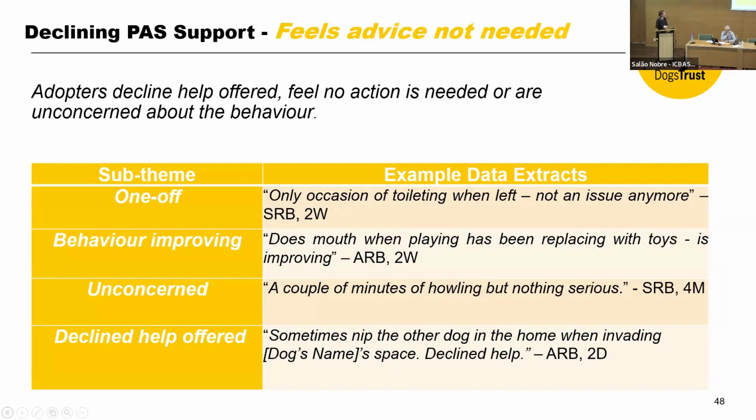The third theme, feels advice not needed. This was where adopters declined the help offered, feeling no action was needed, or they were even unconcerned about the behaviour. Bearing in mind, these aren't just the other behaviours they've reported, they could be aggression-related or separation-related, which have concerns for both human and dog welfare. The sub-themes here were one-off. The behaviour was a one-off, sorry.